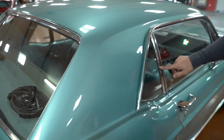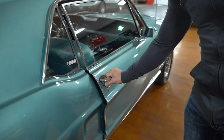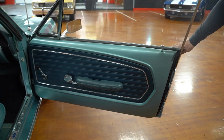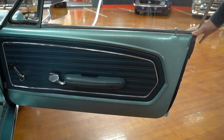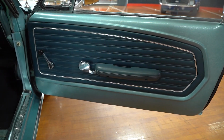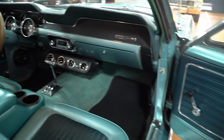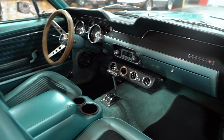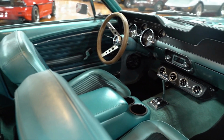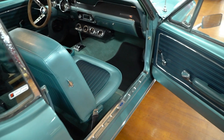Again, a little bit of pitting in the chrome there on the vent window on the rear of the passenger side, same as the driver's side. It's probably the original vent windows in there. Door panel on the passenger side is in very good condition. Again, the interior in the car is in good shape. I do not see any rips, tears, cracks, nothing. Dash is in pretty good condition. Again, we'll get a closer look at that on the test drive.